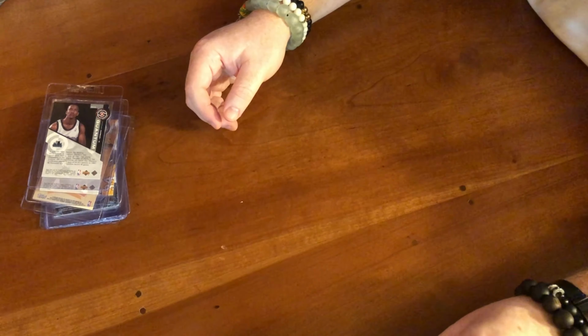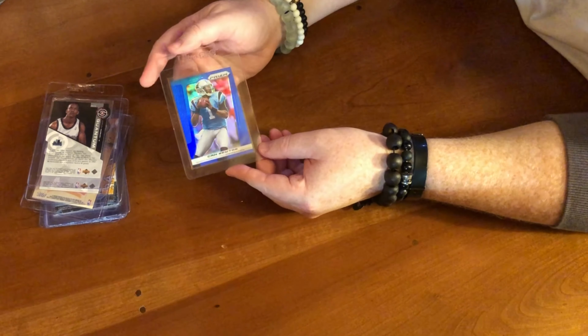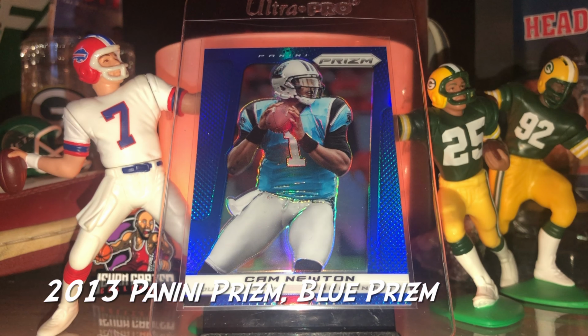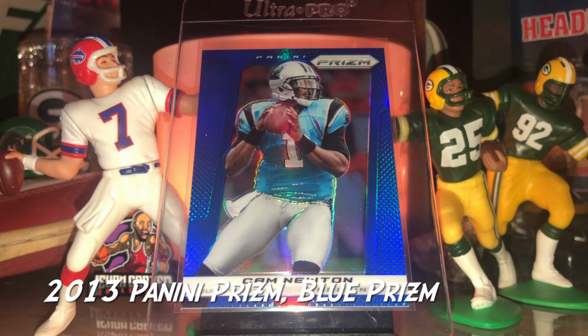All right, here are some surprising cards I think you might be shocked to see. So the first one here we've got is a Prizm of Cam Newton. This one is from 2013. This is the blue, and just like the Tom Brady blue that we looked at last time, this is one of those colors that's fully saturated, beautiful.